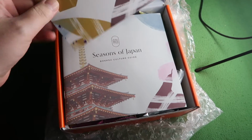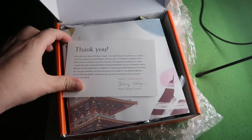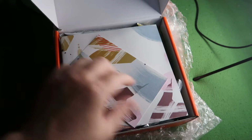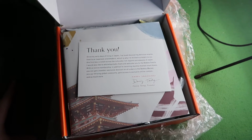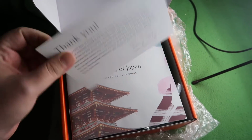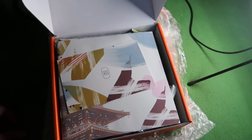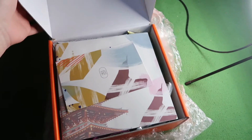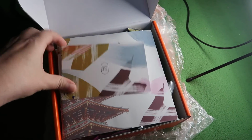Next up, sakes. Okay, look, this is just absolutely wonderful. Absolutely wonderful, when you open a box and there is a thank you note. Happy snacking. Thank you. Well, no, thank you for making an effort to do the design and everything. To get this in the post, I felt a jolt of energy.